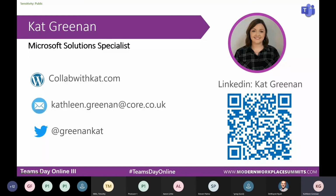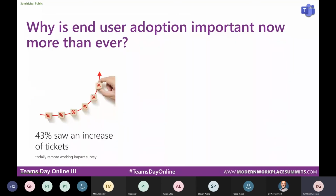So let's kick off. I just wanted to start with why end user adoption is important now more than ever before, especially in the last 12 months or so, where a lot of the population is now working from home, which is a situation that they're not familiar with. There's a really interesting stat, which is 43% of IT teams have actually seen an increase in the number of support tickets from employees during the period of forced remote work, and that's the BDaily Experience 2020 report.